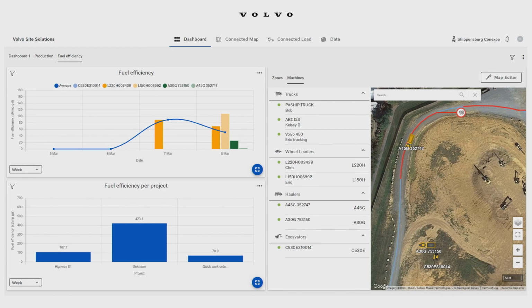Our customers ask about lower carbon dioxide footprint and increased productivity, but at the same time they want to reduce the cost of their operation. In order to solve that, first you really need to understand where you are today, and we have the site simulation tool for that. So how exactly does it work? And do you need a machine with a co-pilot?